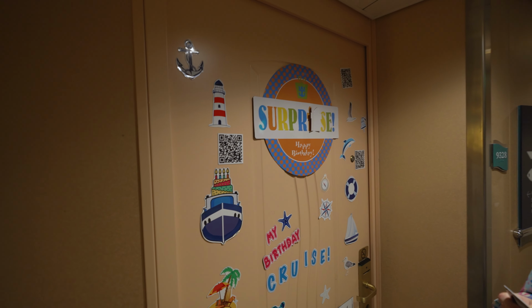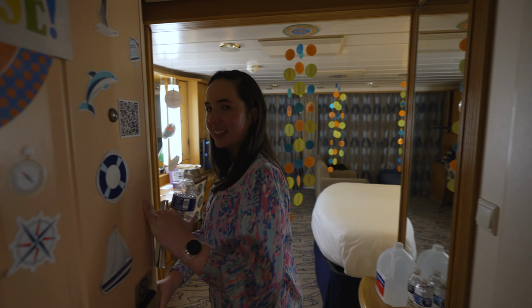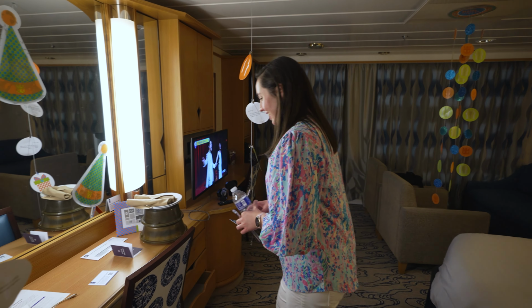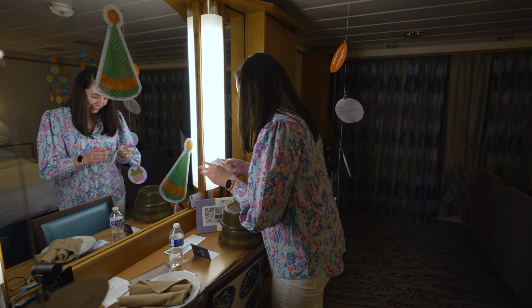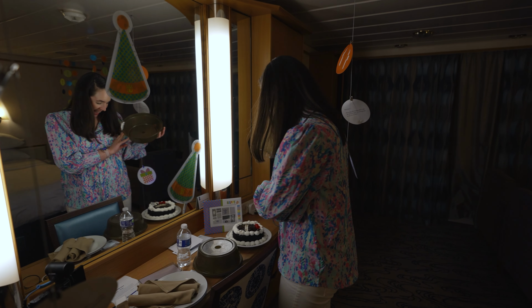Oh wow, look at all these. I know, this is awesome. That is a lot. Okay, there we go. We don't get a towel animal. What is this? I don't know. What happened? What do you mean what happened? Did you get these? No. They were up here when I came back to the room. Well, that's all you. Well, I don't know.